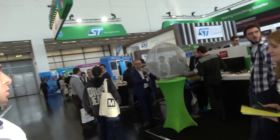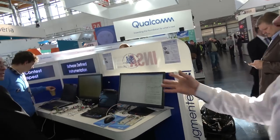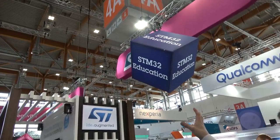Yeah. So this is the STM32 fanzone. And as you can see, there are really a lot of different pins. Right. How about we check this one here? Okay. So here we are in the STM32 education corner, right? And here we concentrate a couple of universities from Europe showcasing their different stuff, like student projects or tools that can help in the university during education classes.